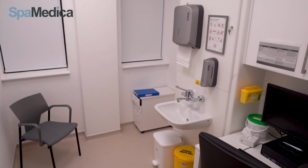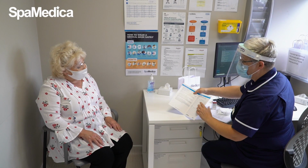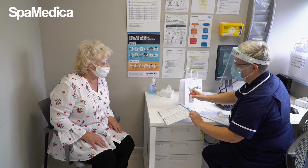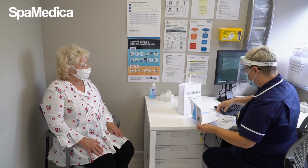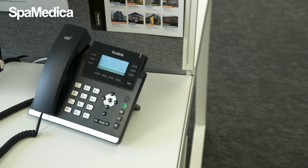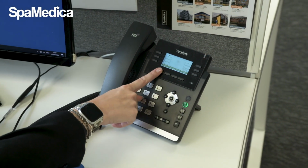One of our nurses will check they're all okay and talk through all the post-op steps and answer any questions they may have. The patient is given a post-op bag with drops, post-op guidance booklet, and information about their post-op assessment. We also let the patient know about our 24-hour SpaMedica helpline if they need to call us in an emergency, or if they're having any issues when they get back home.